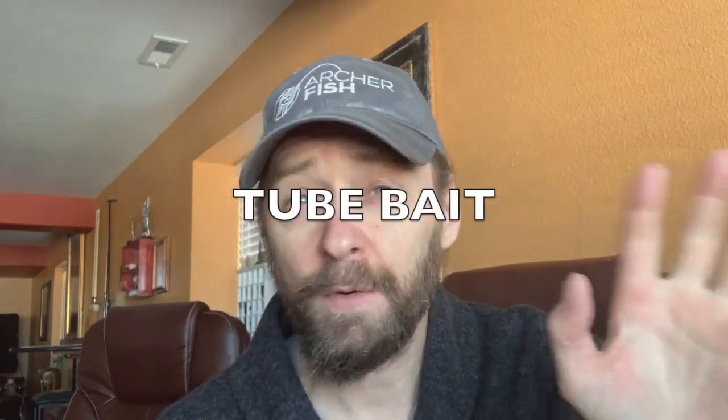So we got the drop shot with very light line, the tube bait also very light line. I wouldn't go under 4 pounds and I would not go over 6 pounds, honestly. So use those two. And then the third one would be a jig head with a little Keitech, and the smaller the better, the 2.5 incher, and the electric shad is what I like. I put that in one of my recent videos too.